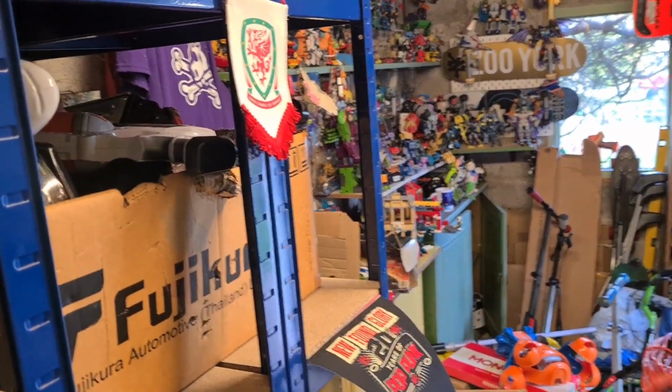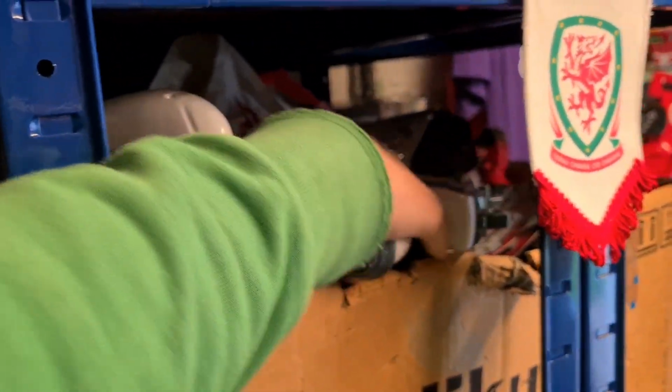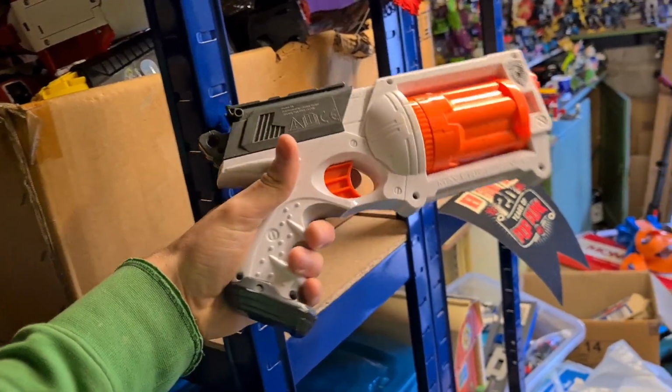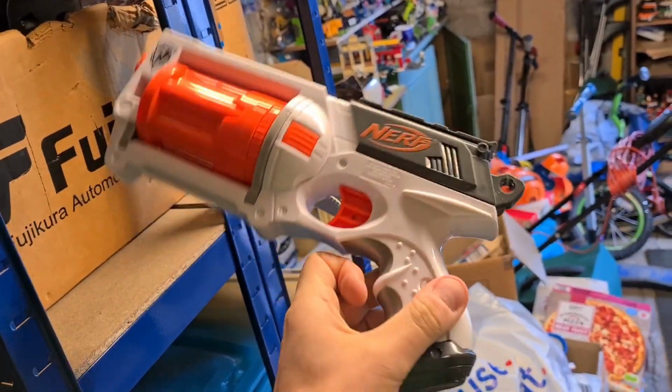I've sold a Nerf gun next, and it's the only one that I've got listed up on my store. I see these all the time at the boot sale or in charity shops, but I never pick them up. Big, plasticky, they take up a lot of space, and this one has taken an age to sell. It's got 4 bullets with it.